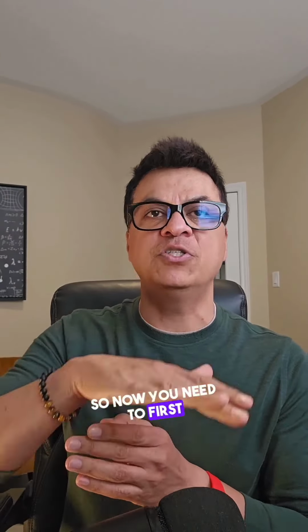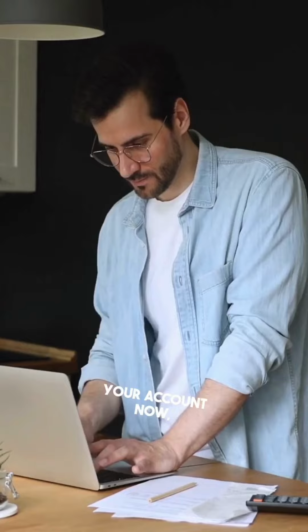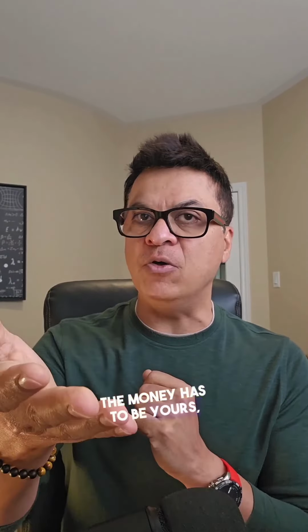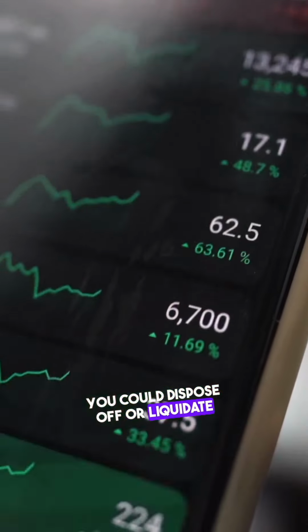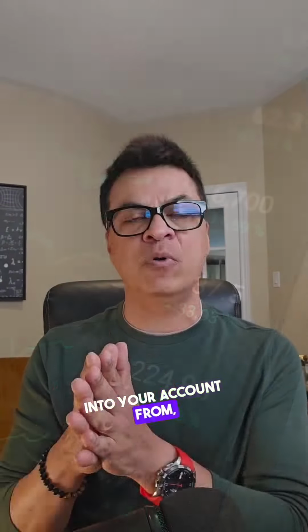So now you need to first upgrade your proof of funds, so basically add to that amount. Because this money will be coming into your account now, you will need to prove the source of these funds. The money cannot be borrowed. That is the primary foundation principle of proof of funds. The money has to be yours. It can be gifted. You could sell off an asset. You could dispose of or rather liquidate your funds, investments, and that's where the money can be coming to your account from. You will have to prove the source of these funds.